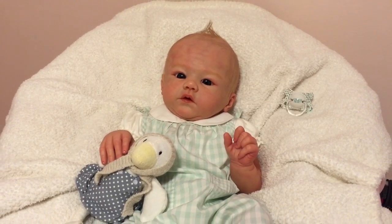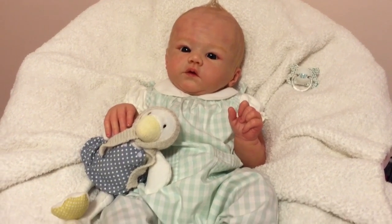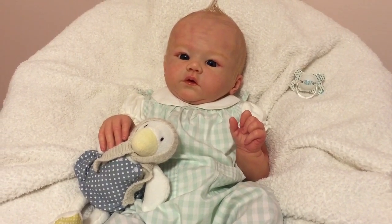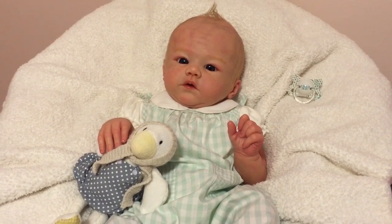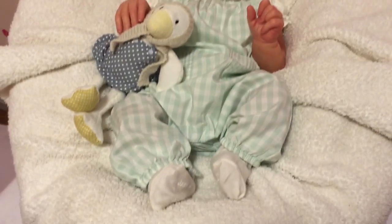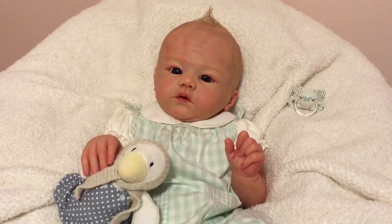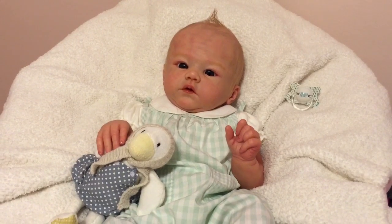She's got on this really cute little mint green gingham check romper by Gap. I love mint green on babies. I think it's such a pretty color. And then she's also wearing the matching cream colored Peter Pan collar onesie with the little cap sleeves on it, and a little pair of cream colored socks to match. She's looking ever so cute. Just love her. And I just wanted to chat with you guys a little bit.